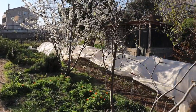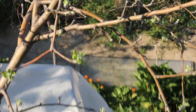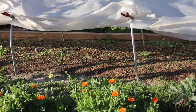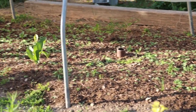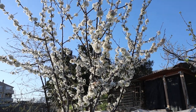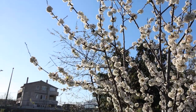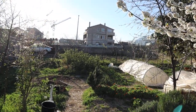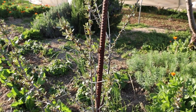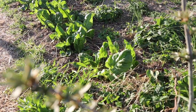As you can see, everything is blooming. Here are the apples starting to bud, the first leaves. Got some salad just planted there. Here is the cherry tree in full bloom. Here's a sea buckthorn leafing. Underneath, Swiss chard.